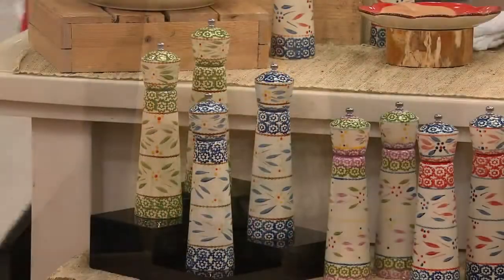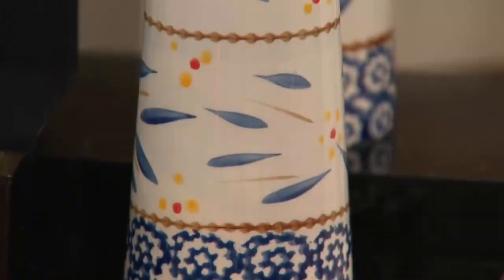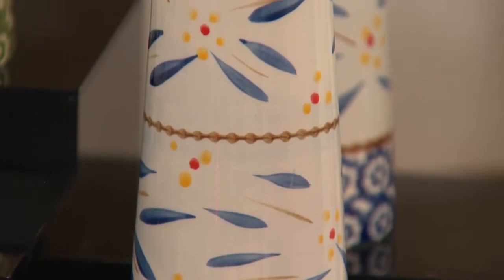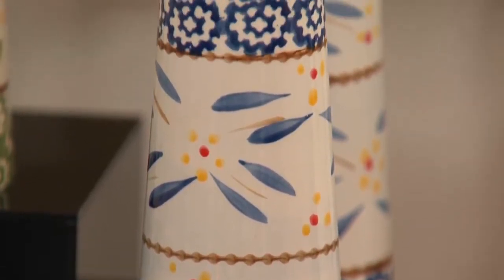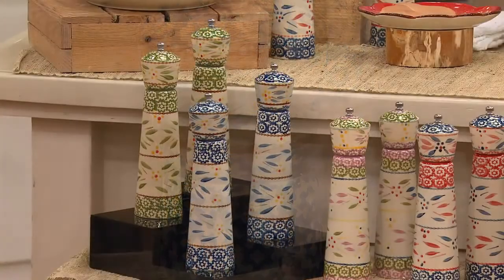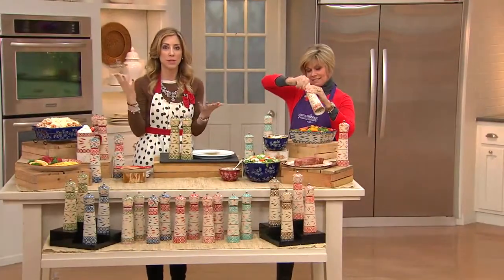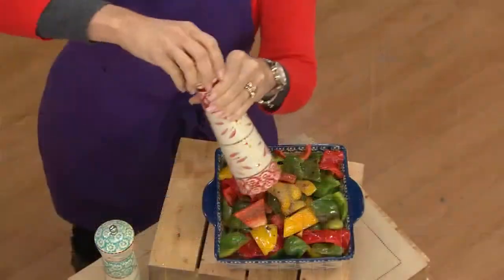If you have green Temptations already, pick up a set. You're getting to $16.92. Even if you're thinking, I really don't need to, then gift one of the pepper grinders to a girlfriend that you know might be collecting Temptations, your sister, your aunt, your grandmother. And then save the gift for another time. A birthday, Mother's Day will be around here shortly, whatever the case.